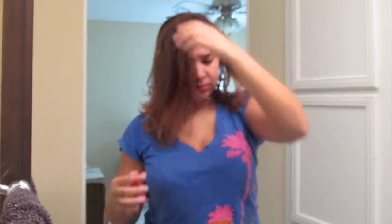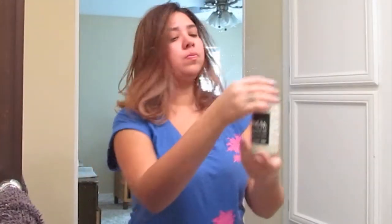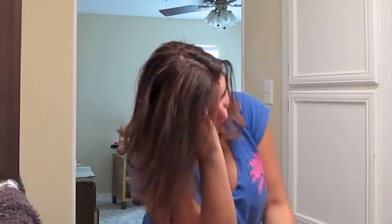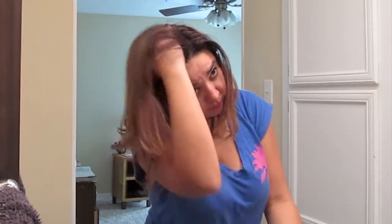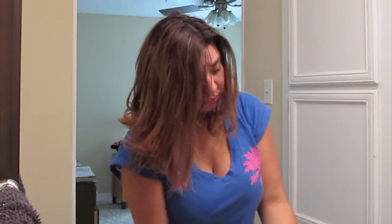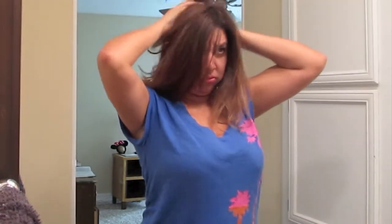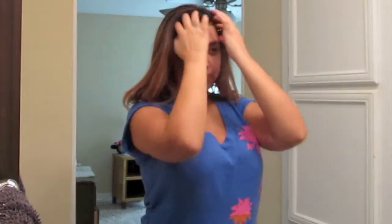And I also use this other one by Lush. It's called dry shampoo or something, I don't know. But yeah, I just put that all over my roots and just shake it out with my hands. And it really does give my hair that oomph that it was missing with all that oil on it. So just rub that all over your hair. And you want to pay special attention to the crown of your head, which is the top half.